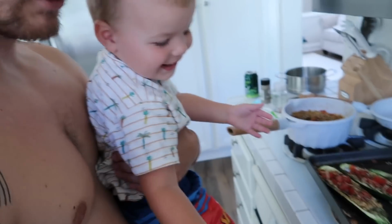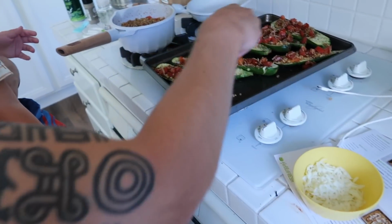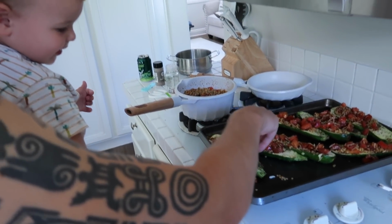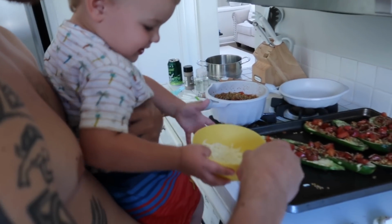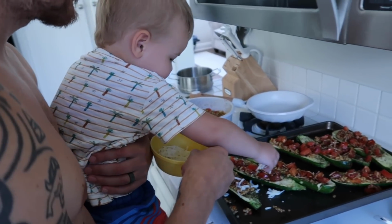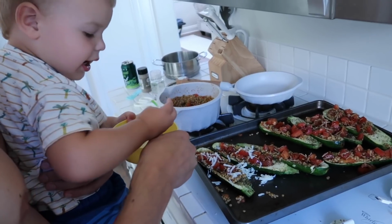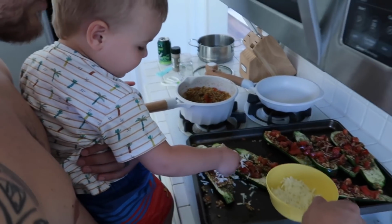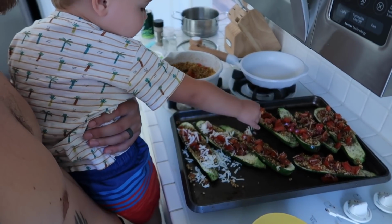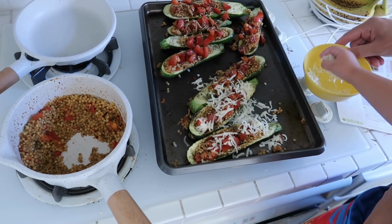So you're gonna grab a little bit of cheese like this, and you're gonna sprinkle it on. Sound good? Here, I'll hold it. Grab a little bit of cheese. Good job, Bella. Very good. I'll dump it. Put it on this one over here. Good job.